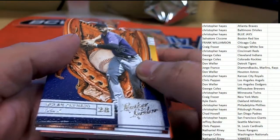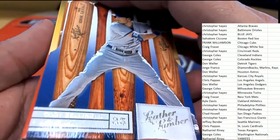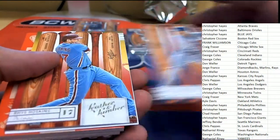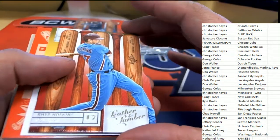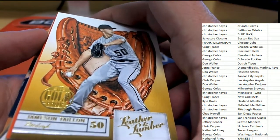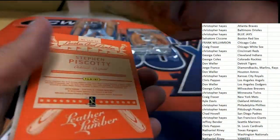Let's do some Leather and Lumber. Look at this, Nolan Arenado. That's awesome. Here's a Bellinger. Very nice. And then Hoskins. What else is coming out of here? All kinds of good stuff. Here's a gold proof. Very nice. Gold proof.